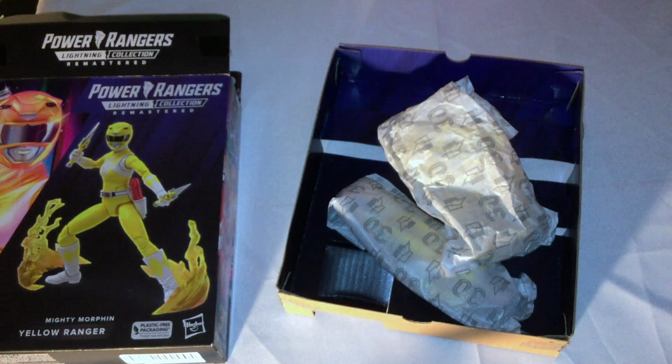There could be a lot of inconsistencies between members of the same teams, and then inconsistencies in paint apps, and other things. So, Hasbro really, really should get better at this.